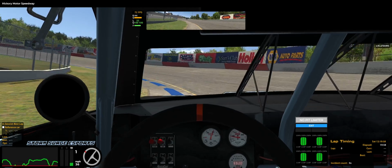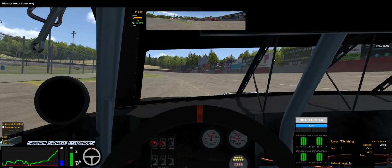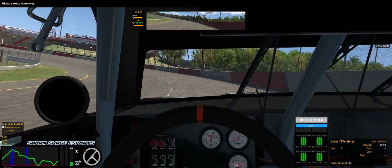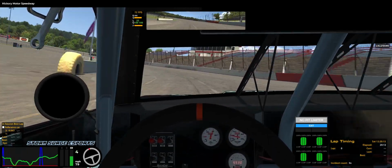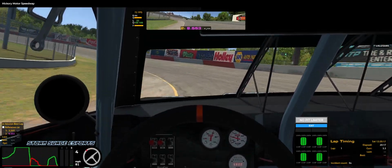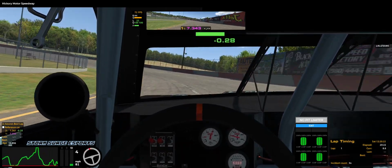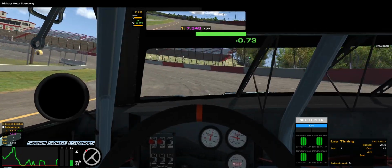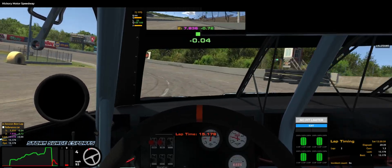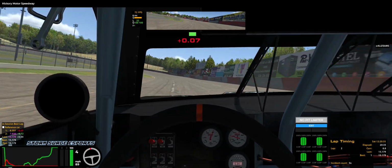So we're gonna come out of the pit here and take our first laps. Let's see. It's pretty bumpy. Yeah, still lacking a little bit of grip here, but I definitely feel like there's more grip than the old tires for the super late models. So let's keep taking laps.